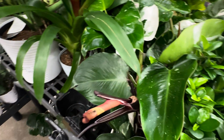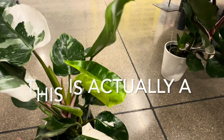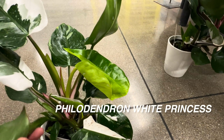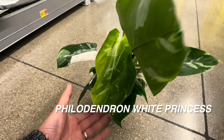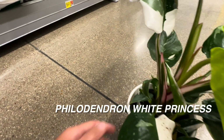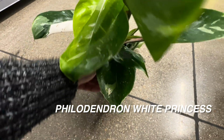And can you believe, guys, that we are sitting here at a Walmart looking at philodendron white knight for $24.97. Okay, this one looks like it's going to be a winner. Do you see that this plant has unfurled a new leaf? And that leaf right over here, look at that pink. It's like a philodendron pink princess slash white knight. Even the stems have pink right here. Guys, what do you think? Should I get this philodendron white knight versus the bigger leaf one?